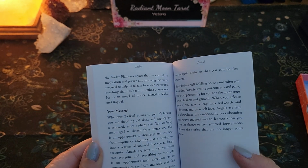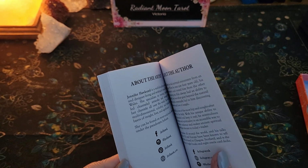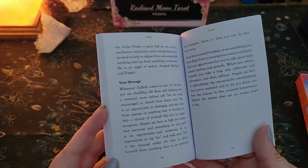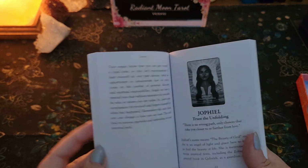How many pages are in here? We've got almost 100 pages. Not too bad, considering it's 22 cards. So you've got 95 pages here. Let's just have a quick look at one of them.